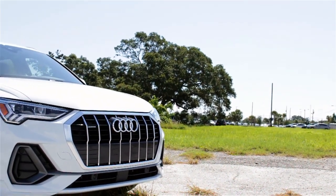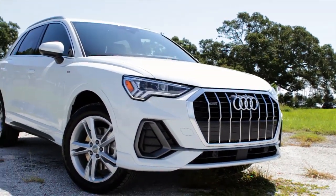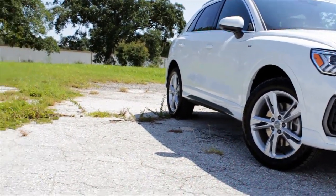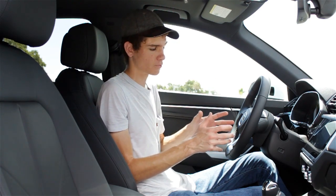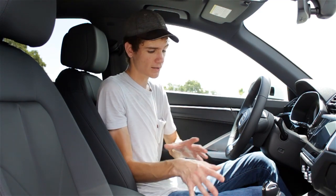So there's 5 available drive modes. You've got off-road, individual, which is kind of a customizable drive mode, as well as comfort, auto, and dynamic, which is going to essentially be a sport mode for the car, help the throttle be a little bit more sensitive, and make the car feel peppier overall. So we're going to get into that a little bit more on the test drive.